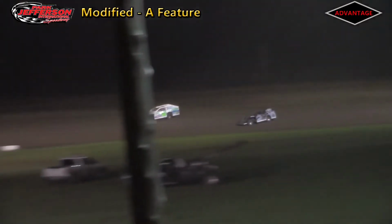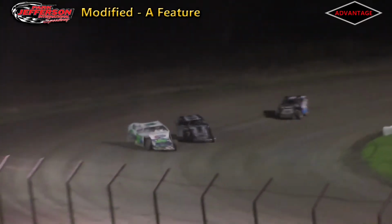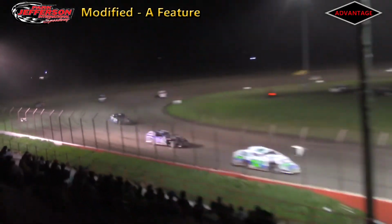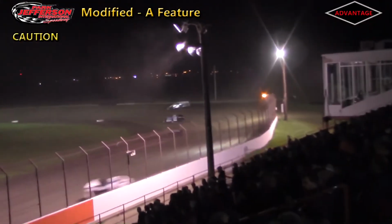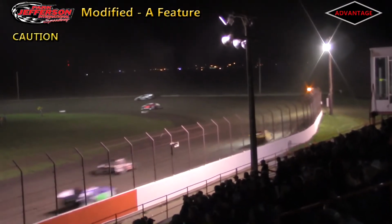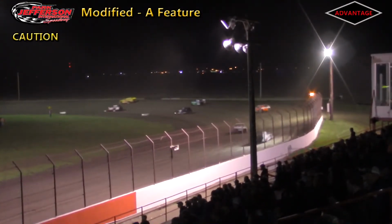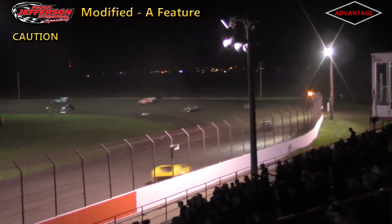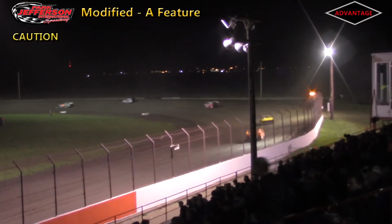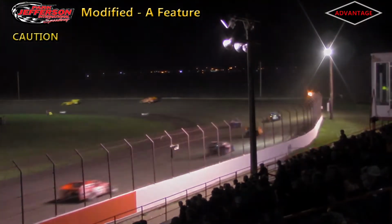Shane DeMay off the top of turn four. Shane DeMay stopped at the exit of turn number four. He's going to have a caution. Caution for the 15M. 15M stops in turn four. Tough break for Shane DeMay as he was trying to work his way to the front of the field.